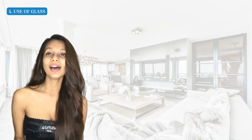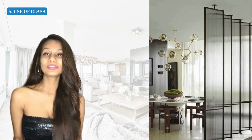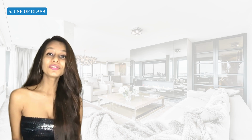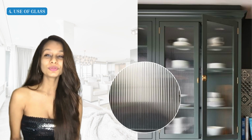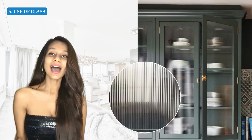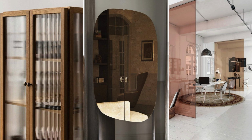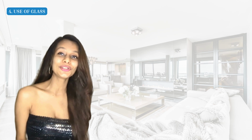You can use glass in terms of artifacts, you can use it in terms of partitions, and not just regular clear glass. Try to use fluid glass. Try to use those patterns which go across in the glass so that it actually looks really rich and luxurious. Glasses like fluid glass, bronze glass, colored glass looks much richer than regular glass, so try to use that wherever possible.